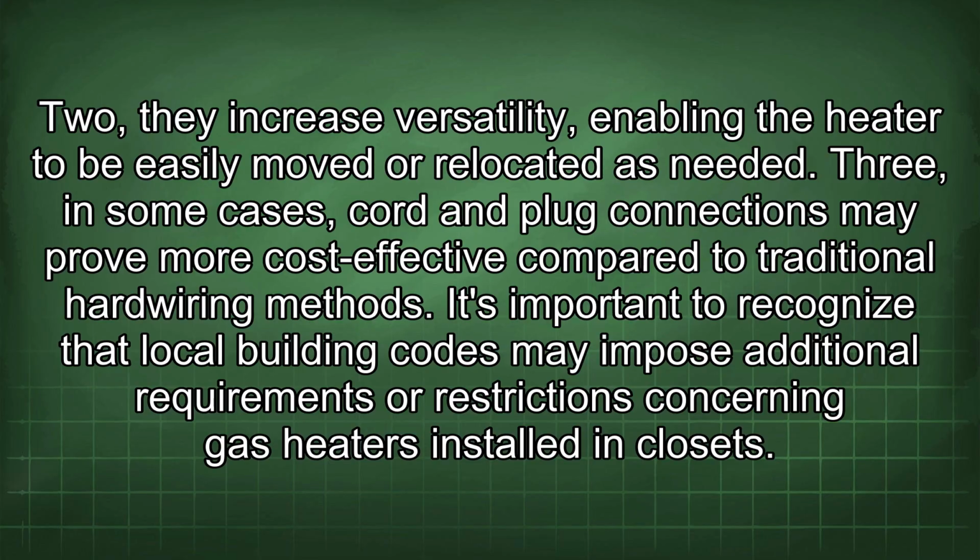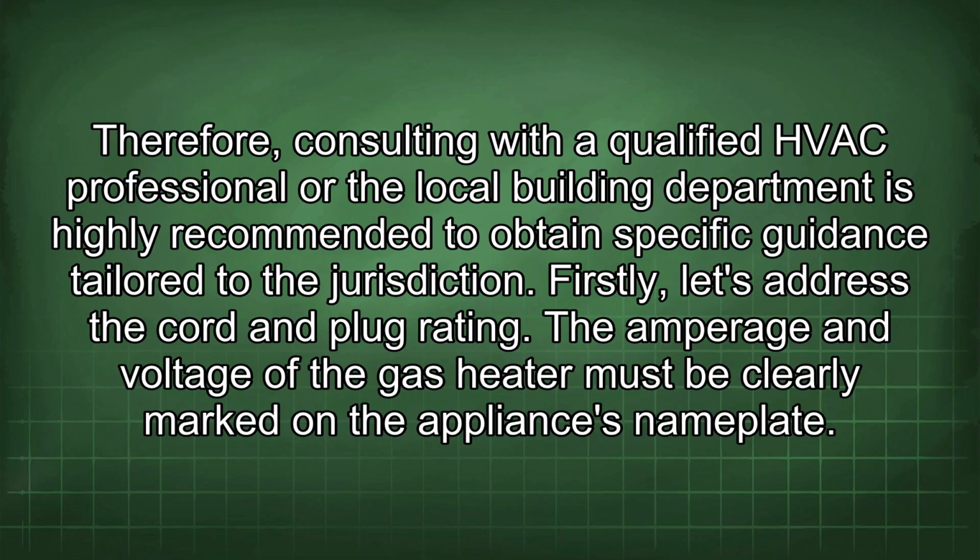It's important to recognize that local building codes may impose additional requirements or restrictions concerning gas heaters installed in closets. Therefore, consulting with a qualified HVAC professional or the local building department is highly recommended to obtain specific guidance tailored to the jurisdiction. Firstly, let's address the cord and plug rating.